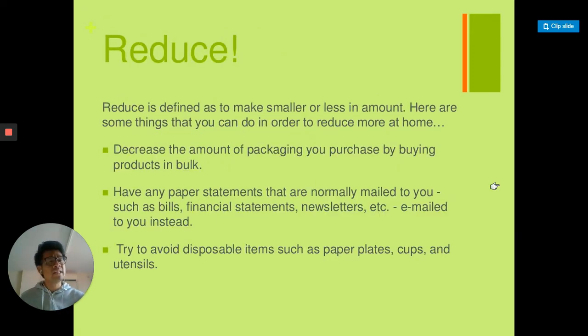Okay, now reduce. I know that you already have an idea of what reducing is. So these are the examples. Now I will give you time to read them on your own. You have like 30 seconds to read. If you have a notebook with you, you can take out your notes and take notes.